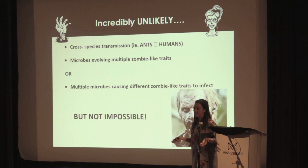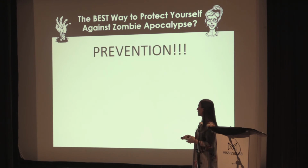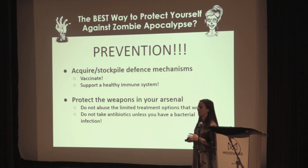So it's not impossible, so we should probably come up with a good strategy for how to protect ourselves against this. And so what is the best way to protect yourself from zombie apocalypse? And it's definitely prevention. So this is the same with all infectious disease. The best way to protect yourself is to just avoid getting the infection altogether. And the best way to do that is to really make sure that you're getting as many defense mechanisms as you can. So vaccinating yourself, as well as just building a healthy immune system so that your body can fight off any infections that it comes in contact with.